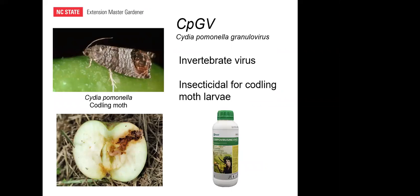And finally, just to show you that not all viruses are bad, like our current coronavirus. If you're a fruit grower, you know one of the biggest problems in apples and pears and some other fruit are the codling moth larva. There's actually a virus that's an invertebrate virus, so it doesn't affect mammals or you and me. It only specifically affects insects, and this is insecticidal for codling moth larvae. Probably most of us aren't going to use that, but certainly commercial fruit growers do, just to show that not all viruses are necessarily bad.